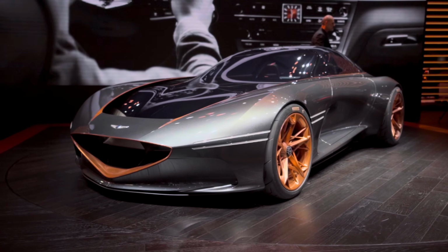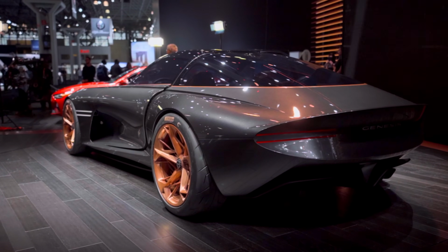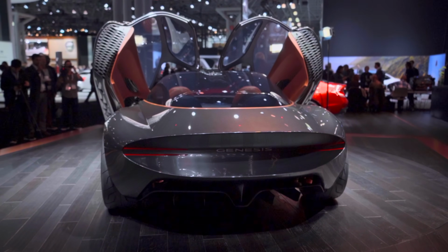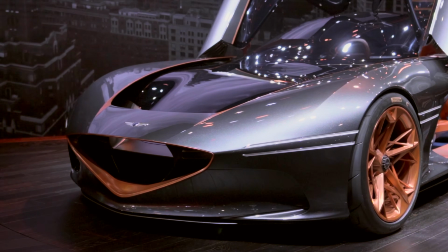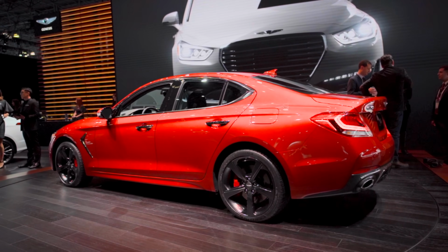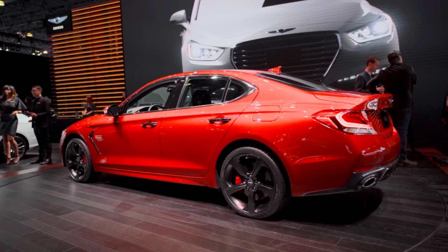Next was Genesis with their Essentia concept. This is supposed to be an all-electric GT designed to go toe-to-toe with the BMW i8 and the Mercedes Project One. I'm as skeptical as any when it comes to outrageous concepts, so I'm not holding my breath. But with the Genesis G70 and G90 making waves in their segments, I can't help but be a little excited for the future of Korean cars.